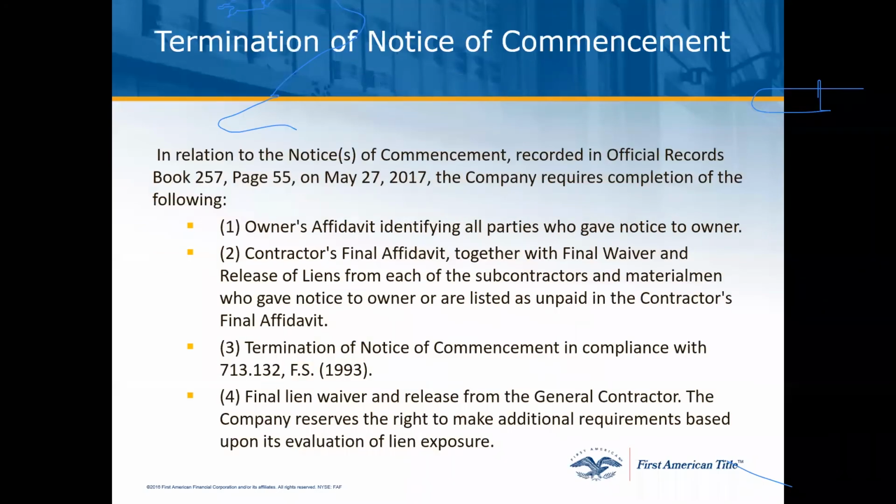So a notice of commencement refers to work being done on a property. So a general contractor will file a notice of commencement indicating that work has been started. Florida statutes have specific rules about the relationships among a property owner, the general contractor, and any subcontractors that work on the property. So in order to protect all the parties, the subcontractors who the property owner may not personally know, everybody must provide notice to the homeowner.